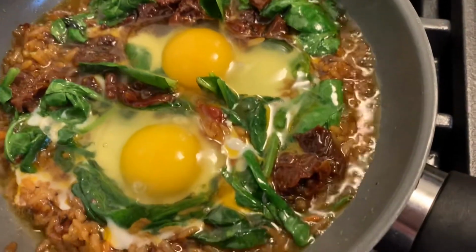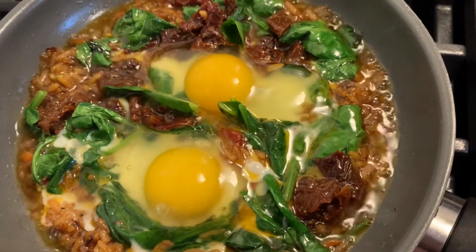What do you think of this recipe? Do you enjoy recipes like this? I make them a lot.